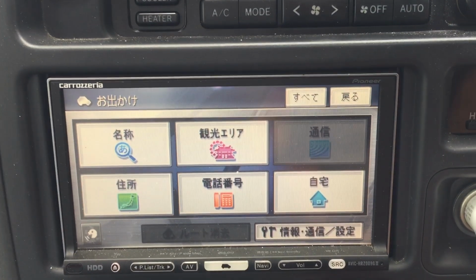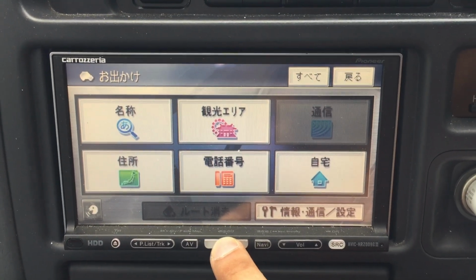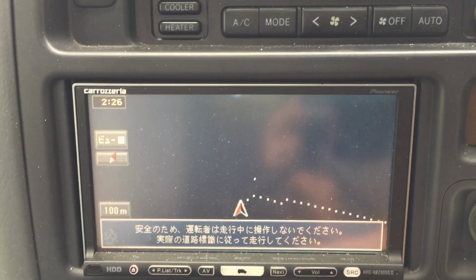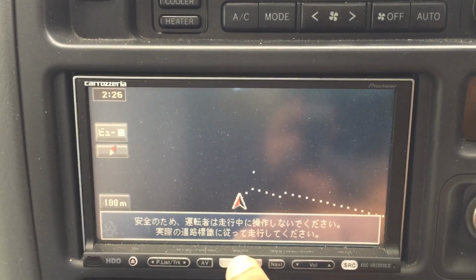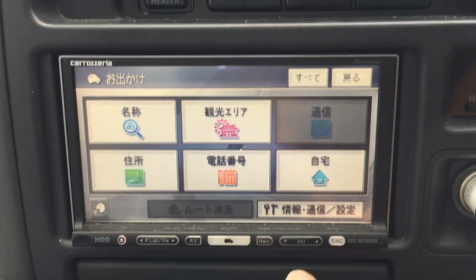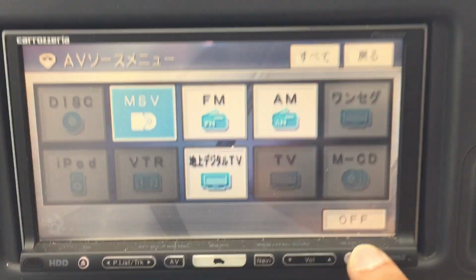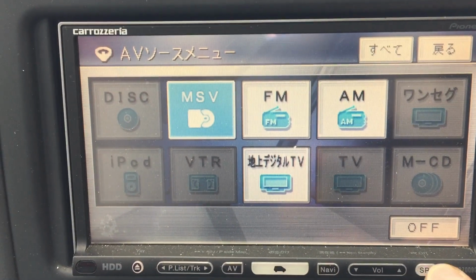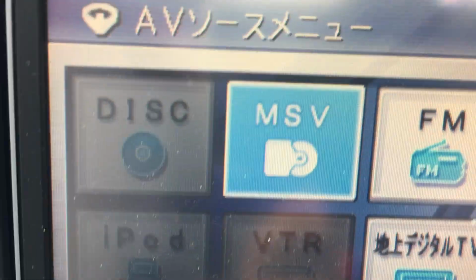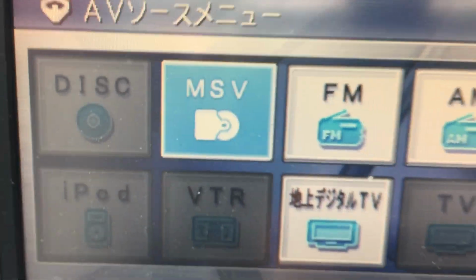FM AM radio. TV. DVD. Data card reader. GPS. And who knows what other capabilities it has. I can't figure out. I looked in settings if I can find an option to switch it to English. But no success there. If anyone has anything that can help me, please let me know in the comments. I'd appreciate it.